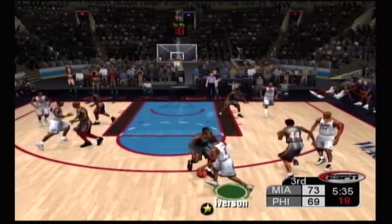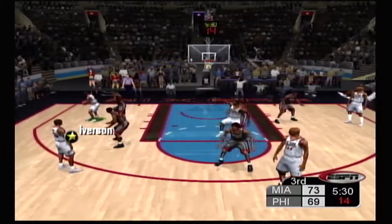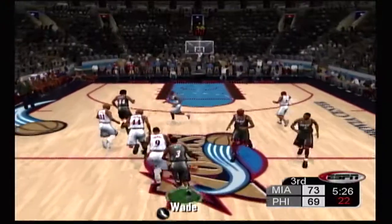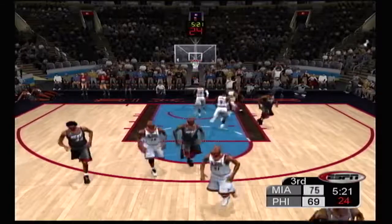Savvy move to get that rebound. It looked like he wasn't in the best position, but he fought and came away with it anyway. Iverson takes a turnaround J. Not there for him. Good players like him don't dwell on misses. They're already thinking about how to score the next time they get up the court.